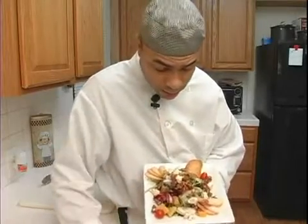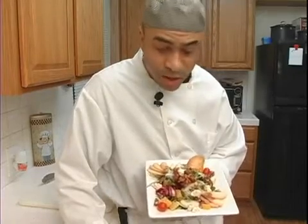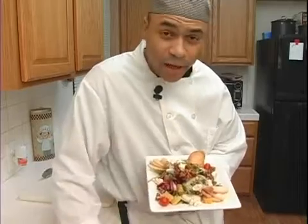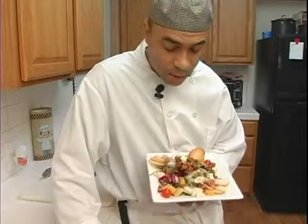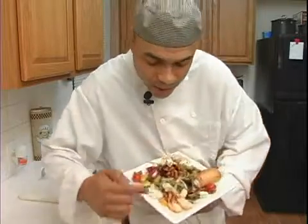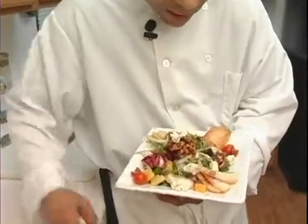Right there. Mixed greens, organically grown, tossed lightly in balsamic vinaigrette. Hit it off with the candied walnuts, a little bit of gorgonzola crumbled cheese. Have the Bosco pears. Look at that. See that right there? That's what I love. Look at all that color.